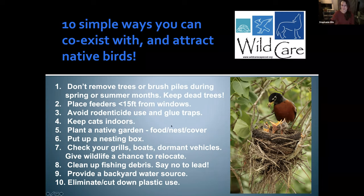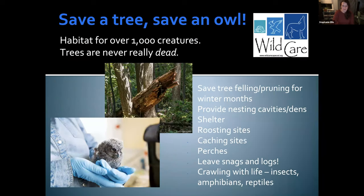And this goes for not birds, but small mammals. Birds can't relocate their babies because most songbirds are hatched blind, naked, and helpless. Mom can't move them. But animals like mice and squirrels, you can encourage them to relocate their babies. So let's go through these.